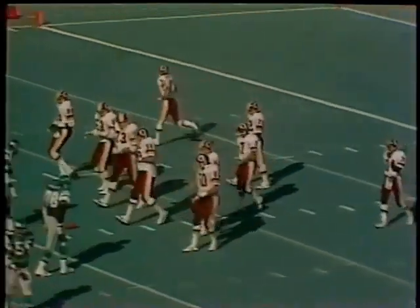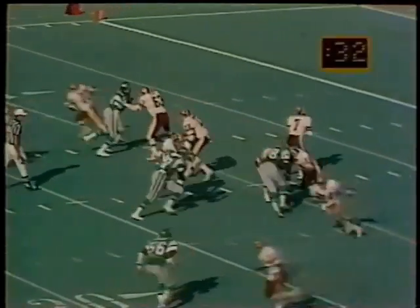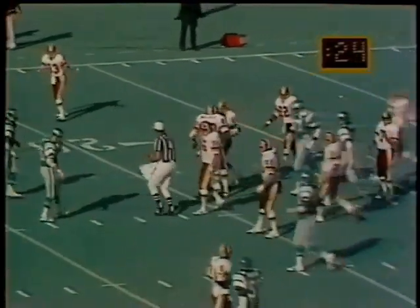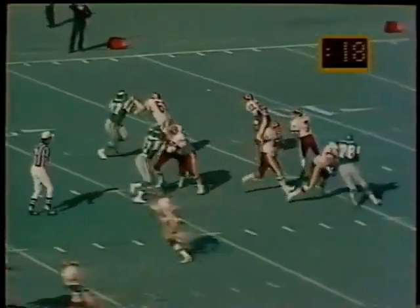Inside the 15 now after the penalty. 2nd and 15. 33 seconds left in the game. Heisman, good pressure put on. Buddy Hardiman, did he catch that? He did. He sure did. Boy, what a catch by Buddy Hardiman. Brings him back out to 21. There's Harold Carmichael. He's now with his string at 117 games after the catches today.